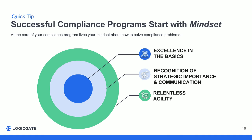One is just excellence in the basics. So, whatever the nature of the program that you're building, obviously you have to make sure that your program is set up for success to deliver the right results. So getting the basics right.